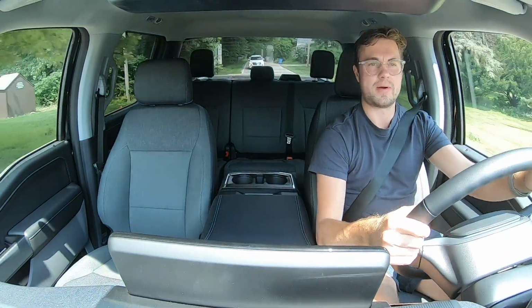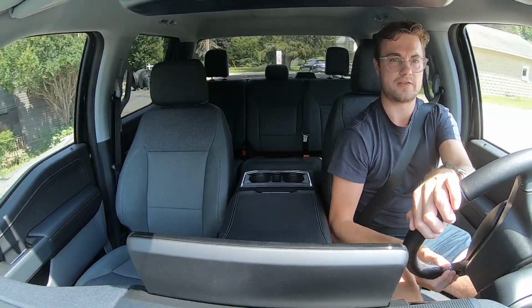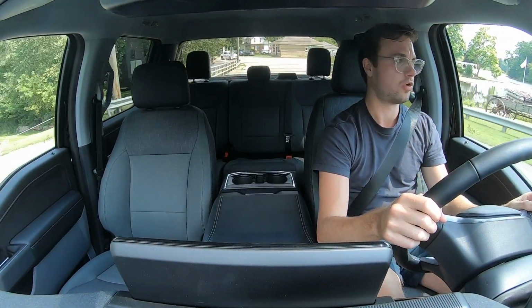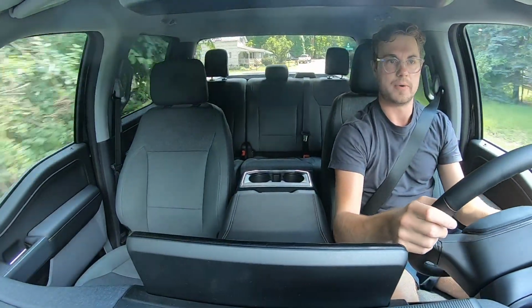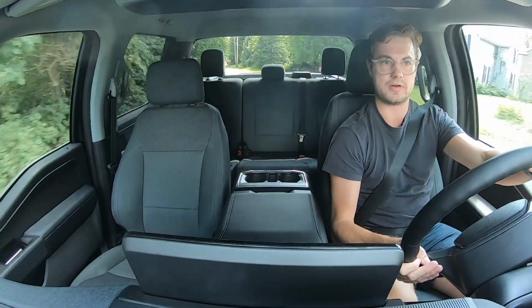So what is compelling about the F-150 Lightning? I think first of all, just from a buyer's perspective, not necessarily me individually, the F-150 Lightning caters toward the buyer that is used to the standard gas-powered pickup truck, but is making that transition to an electric vehicle.